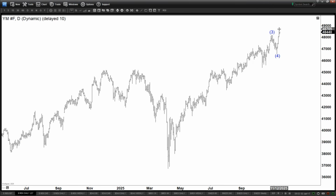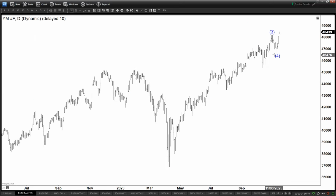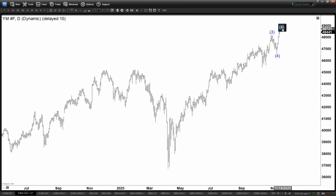Now again, we break to a new all-time high, and of course we already have what looks like almost a complete 5 waves up from here, from 4. So as an alternate view, this is going to be ending wave 1 of 5, but it could be ending with 5. Now the possibility is always there, guys. There's no question about that. There are always a couple of different possibilities.